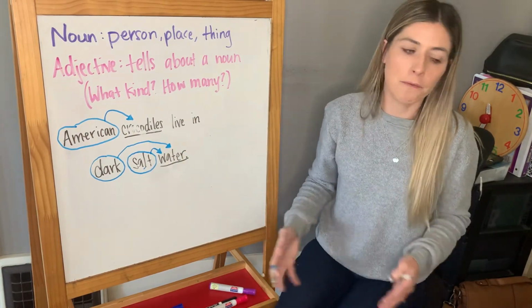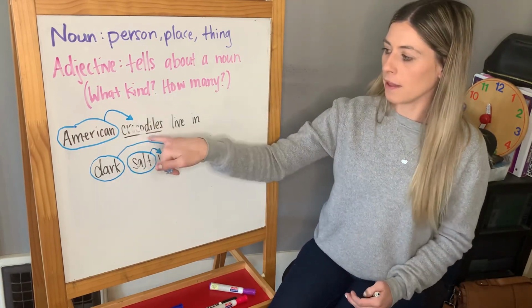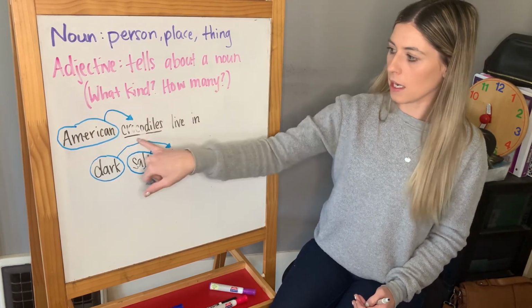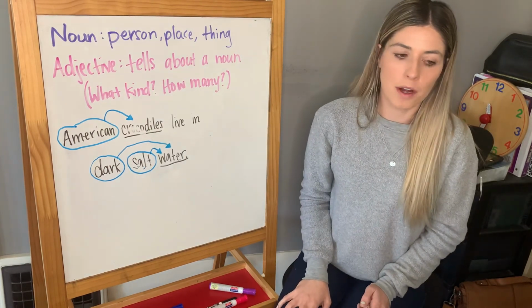That's how you're going to move forward in the rest of the sentences. Read the sentences, find the nouns that are underlined, and ask yourself, what kind of noun is it? How many of that noun is it? That's how you're going to do section 1 on page 276.